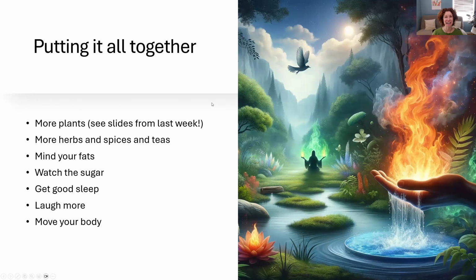All right, so let's put it all together, and then I'll go to the questions here. Coming back to this picture of how we keep inflammation in balance, one of the best ways to do that is by thinking about how many plants we can get in. This image is a beautiful environment full of plants, right? We have all the different plants that we can eat that help keep our internal environment healthy. There's also this water element, so staying hydrated is really important as well, if we have any exposures that we want to help our body process.